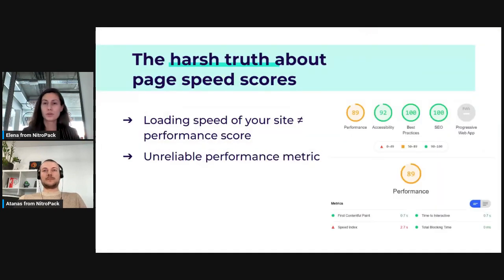Starting with a really familiar view, I'm sure that almost everyone at some point has screenshotted or sent your performance screen to your friends, your colleagues, maybe you shared it in LinkedIn groups. And up until recently, this was one of the best metrics that you would want to show when you talk about website performance. The reality nowadays is slightly different. What I mean to say is that the speed of your site doesn't necessarily equal your high performance score. And actually what we are seeing in the past months, or even based on our past experience, is that sometimes sites that would load within a second are going to have slightly lower performance scores than sites that load within 5 or 6 seconds.